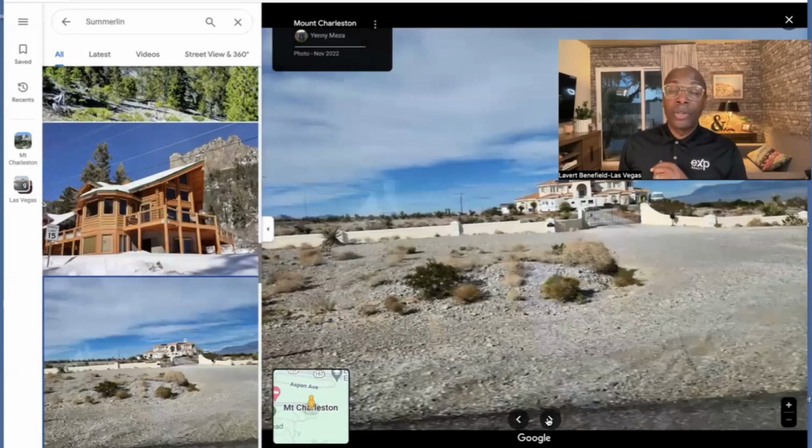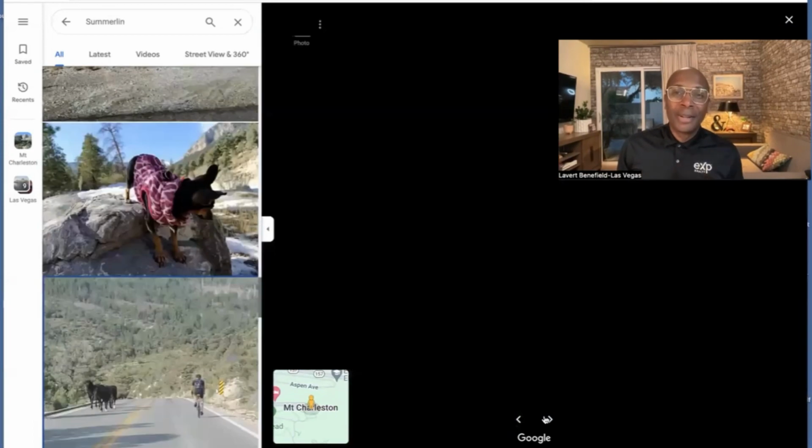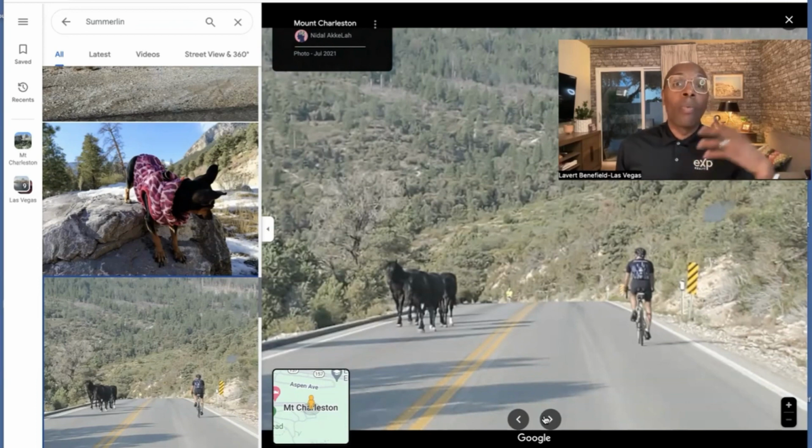In addition to Mount Charleston, another beautiful area that people love, look at the doggy, and yes, you can see wild horses. Just like you see these guys here. Please do not feed the horses. That is not a good thing. We don't want them used to being fed that way. These are wild horses.